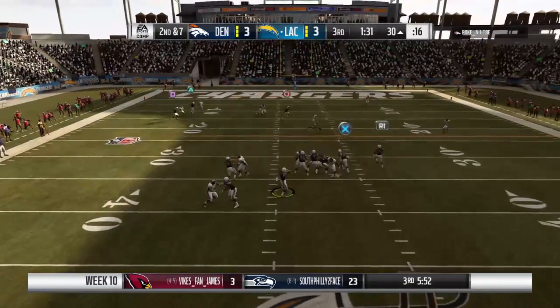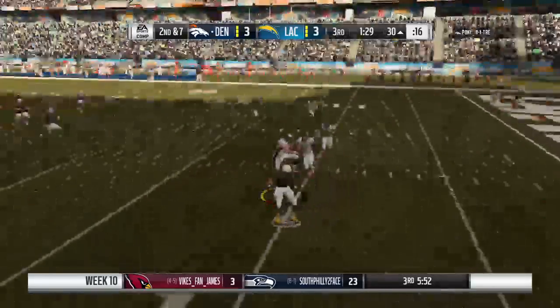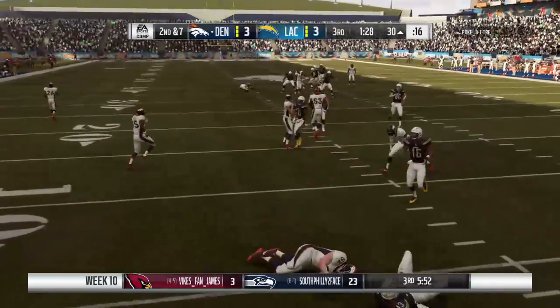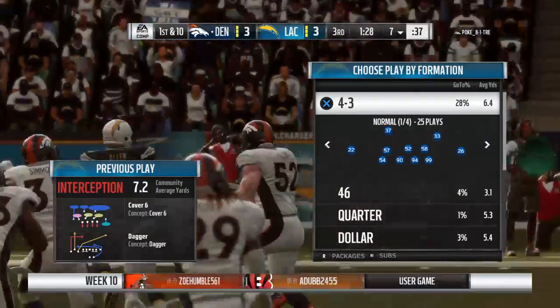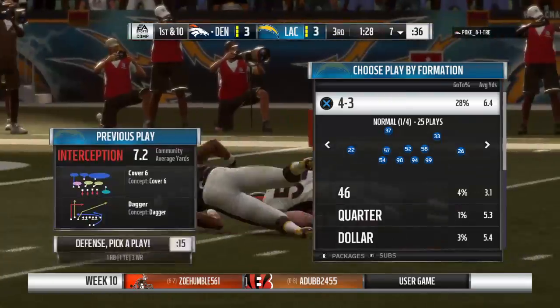Out of the gun, they'll look to throw. Into heavy traffic, and it's intercepted. Picked off down at the 10. And a big turnover there as his guys will get the football back.